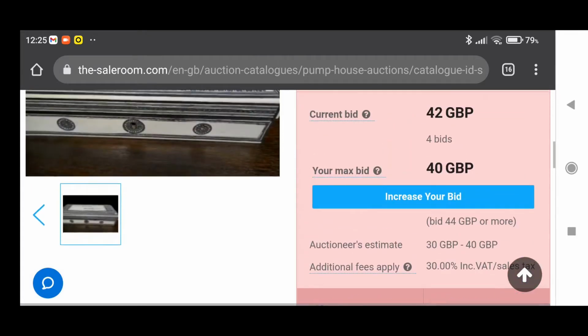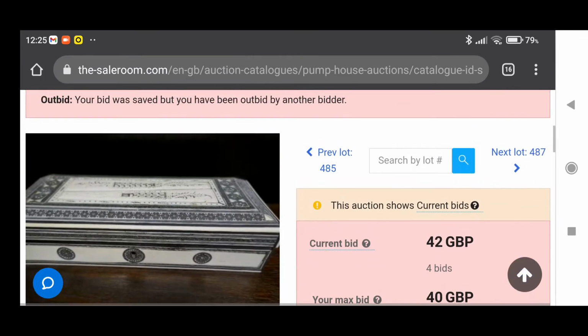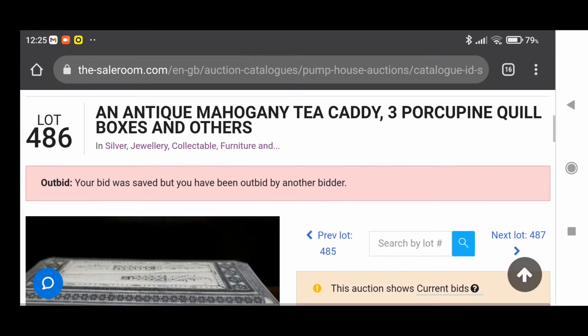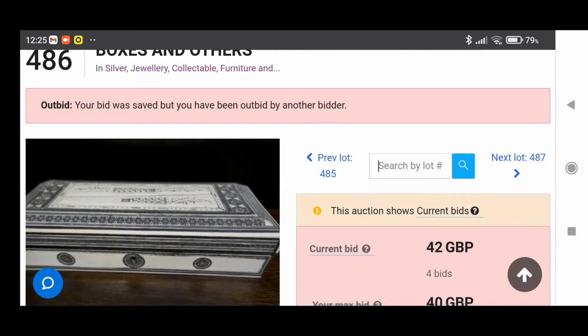The chances are, we've been outbid. I think it's not for us, I don't think. I think if I had more knowledge about them, we would go for it. But I think, okay. Shame, because they're very nice. Okay, so we'll try the boxes that we can afford then.